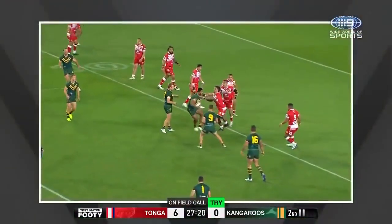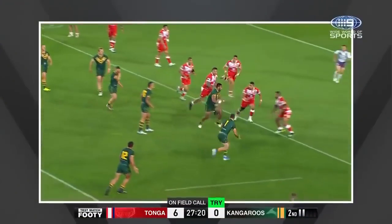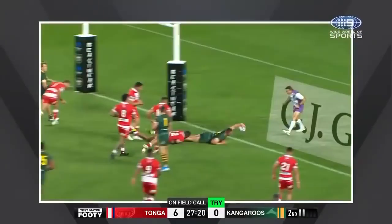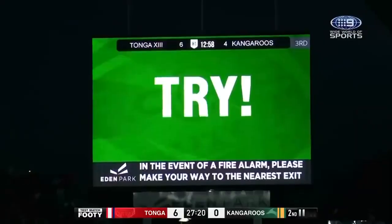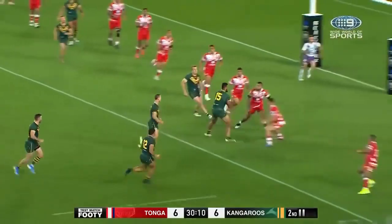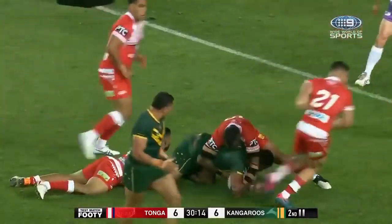Okay, possession here. He'll go around the back of Cook. Tedesco. Tedesco went through. No, we're all good. That's a try. That will be a try. See the try up on the board. Australia have levelled. If they can go back to back, it will be a big dent to their ambitions of going on and causing the upset.